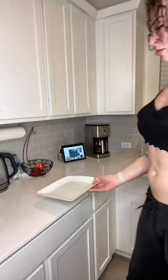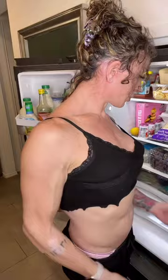Next, tie up my hair in a messy bun, go to the freezer, pull out the ground beef and the chicken, and let it defrost naturally. Then back to the fridge so I can pull out all the vegetables I'll be chopping up and preparing. I'm going to use broccoli, bell peppers, asparagus, leeks, cauliflower, and onion.